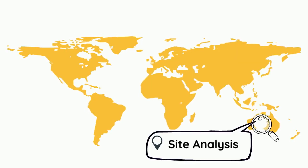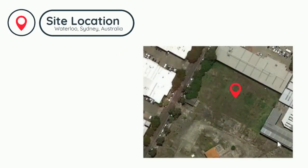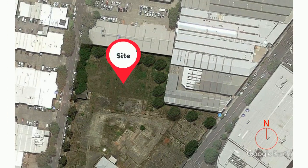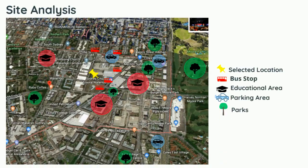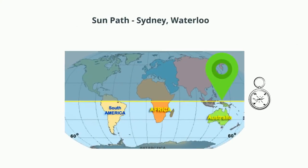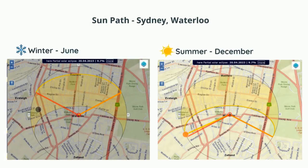Let's move to the site analysis. The empty site seen here is selected, which is within Waterloo of Sydney, Australia. The site selected in Waterloo is in between two main roads. It has a close proximity to libraries, bus stops, educational areas, parking areas, and parks, which will allow us to gain points in Sustainable Site category in the Green Star assessment. It is important to note that Australia is in the southern hemisphere and therefore receives direct sunlight from the north and diffuse from the south.